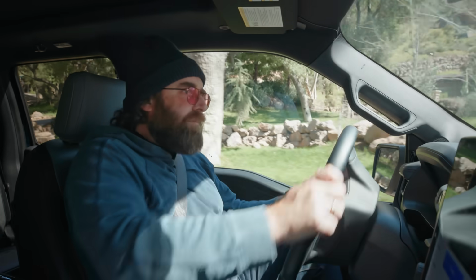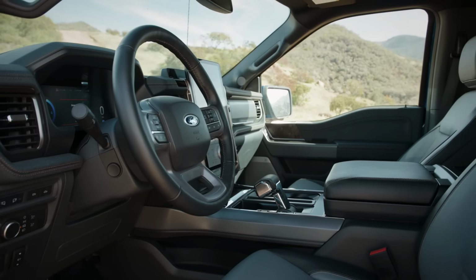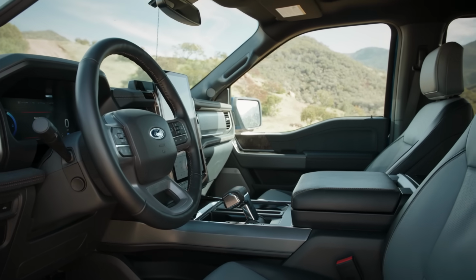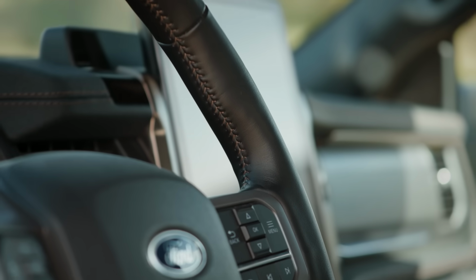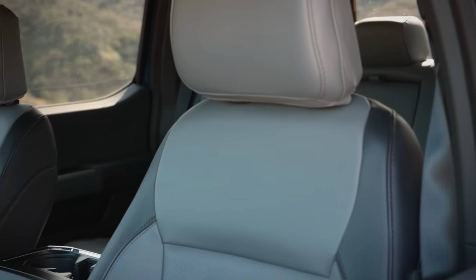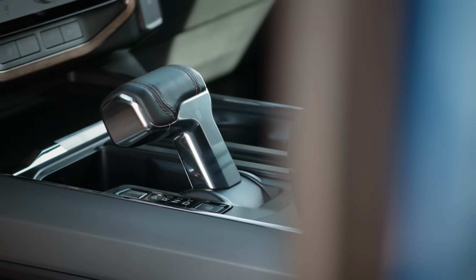I don't know. And the other part about the interior that drives me crazy is that I'm sitting in a $90,000 truck. More than that. Remember, this is the Lariat Lightning. And this is not a $90,000 interior. I'm sorry, that's not leather. You're not trying hard. You're not fooling anybody, Ford.